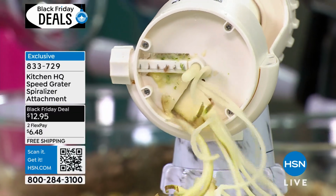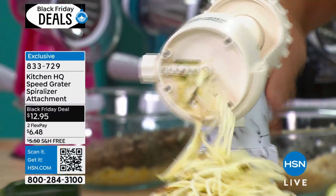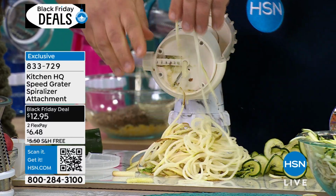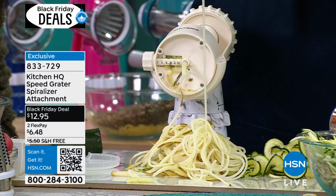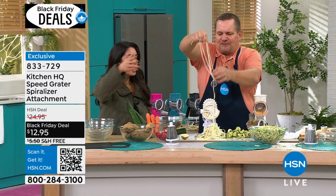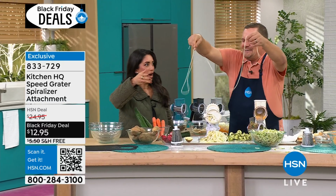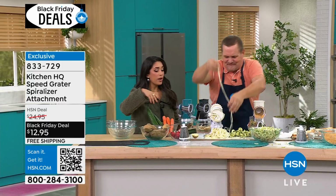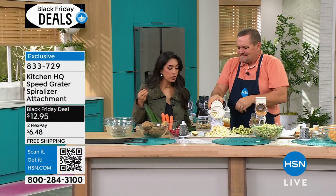Those are my favorite. I like the thinner the better. I really love that. If you've got kids at home, they're going to absolutely love these because look at this. These are one long continuous piece of potato. Well, you could chop it up and make your shoestring French fries, right? Make them at home. I mean, you could jump rope with these. Oh, you could. I am so impressed. Or if you want to make your zucchini noodles really thin, right?